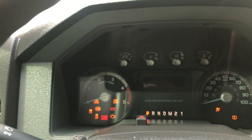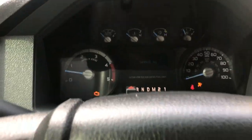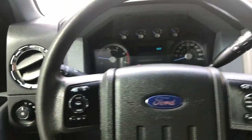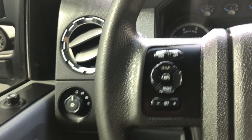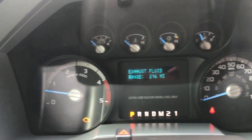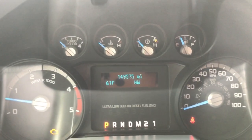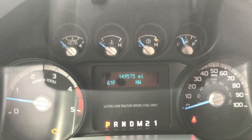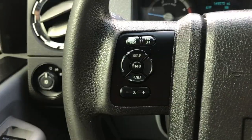So let me go ahead and put the key in the ignition and we'll start it up. So let me go ahead and pull away, show you the wheel, show you your controls here for your lighting, dimming. And let me pull in here kind of close on the instrument gauges. And actually on this truck, as of right now, we have mileage is 149,575 miles. So in the scope of things, with this being a diesel, actually pretty good mileage.